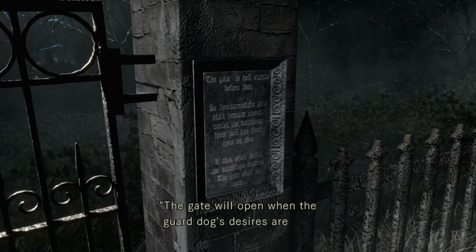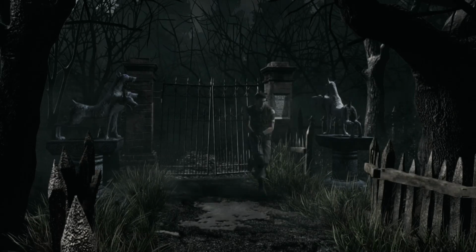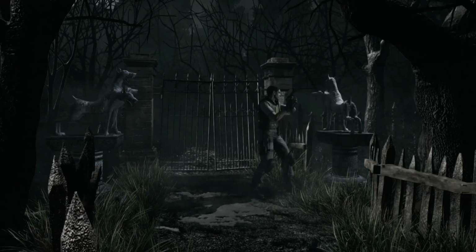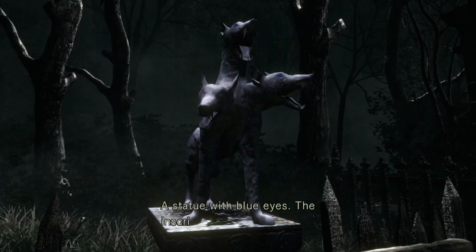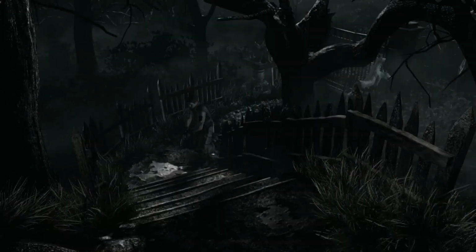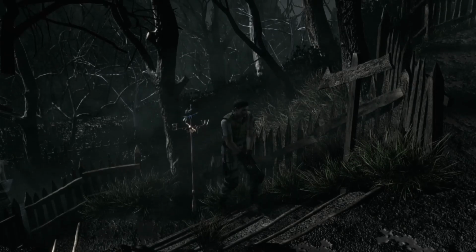Okay, the gate will open, the guard dog desires are fulfilled. Inscription reads, the war cry of revenge. Oh, okay. And I'm guessing he's blue. Last gasp of destruction. Okay, so revenge and destruction. Red wants revenge, blue wants destruction.